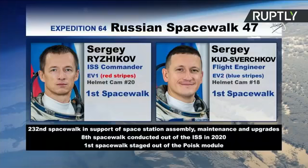Ryzhikov will be wearing the suit bearing the red stripes, helmet camera number 20, that you'll see in a ghostly figure on the lower right-hand side of your screen once the 2 cosmonauts are outside of the Poisk module. Kud-Sverchkov will be wearing the suit bearing the blue stripes as EV2, or extravehicular crew member number 2. His helmet camera number will be 18.